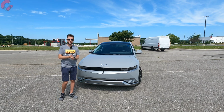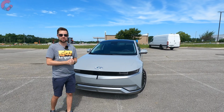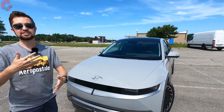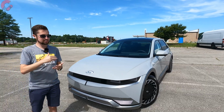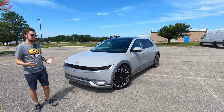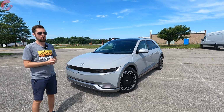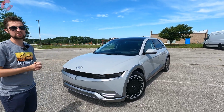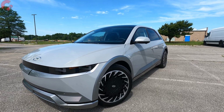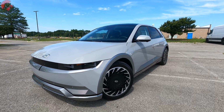Now before we hop inside and get into this real world range test, let's first look at the exterior and give you guys a little bit of the baseline specifications for this model. So what we're looking at here is the dual motor all-wheel drive version of the IONIQ 5. This is going to be producing 320 horsepower, so this is a pretty powerful model.